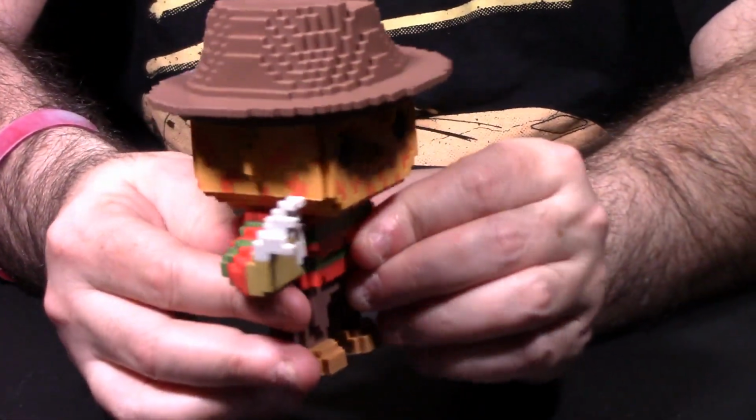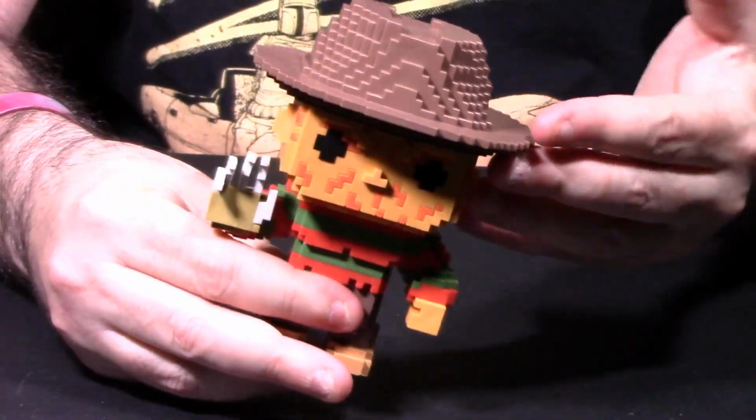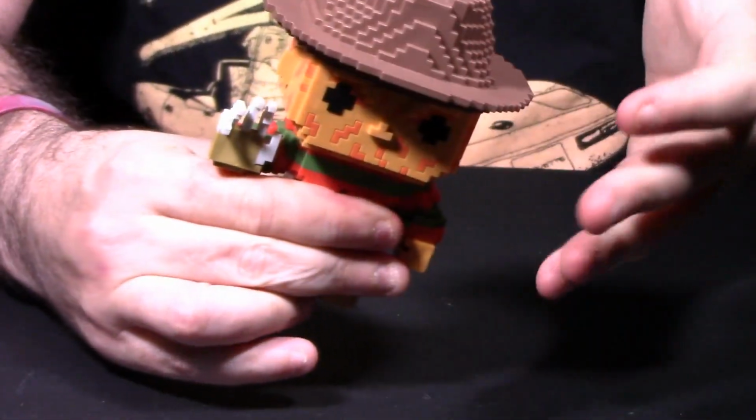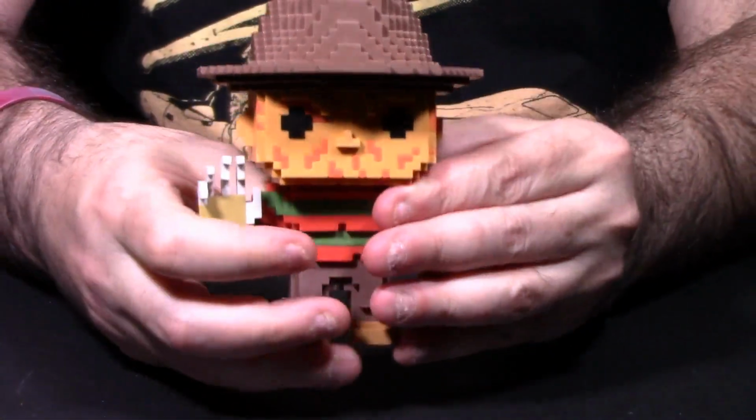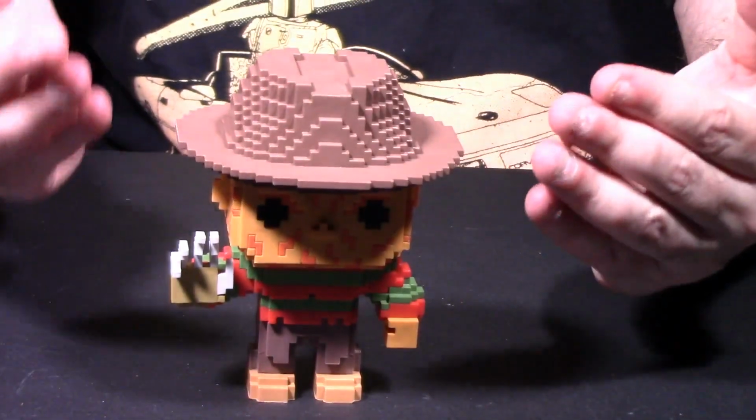Freddy looks really good. He's in his traditional brown hat like we've always seen before. Again, these are 8-bit Pops. There is no articulation on the head. It's all one blocky solid form, and that's okay with me. That's what you're buying this figure for. You're buying it for nostalgia's sake.